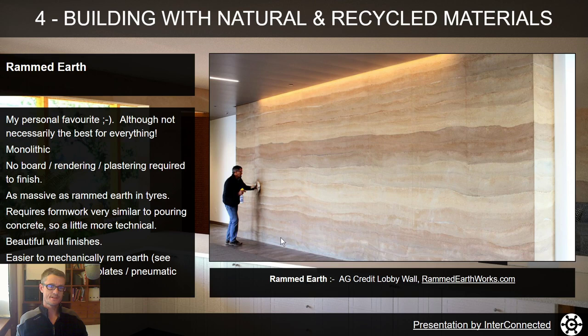But I like this idea of a rammed earth wall using formwork more than the tyres as well, because this method or technique seems to lend itself more to mechanically ramming. I've rammed a few tyres with my friend Steve over on the East Coast at his Earthship style mountain cabin in the summer. It's humbling.